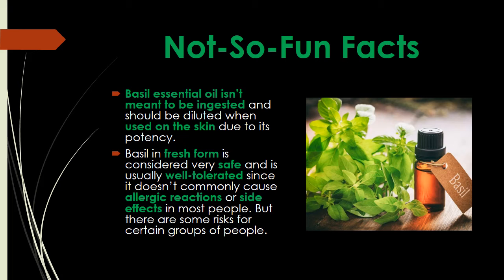All right, it's time for the not so fun facts. Basil essential oil isn't meant to be ingested and should be diluted when used on the skin due to its potency. Basil, in fresh form, is considered very safe and is usually well tolerated since it doesn't commonly cause allergic reactions or side effects in most people. But there are some risks for certain groups of people.